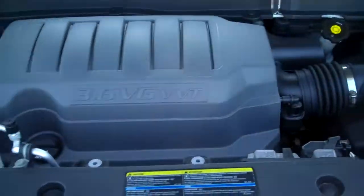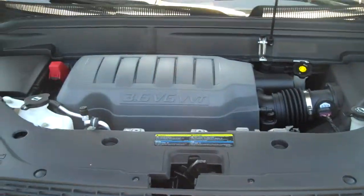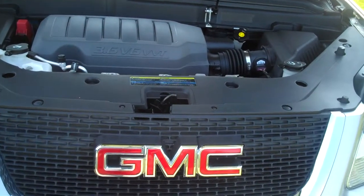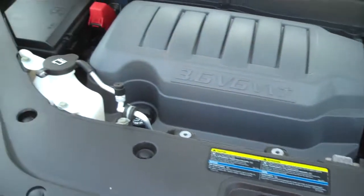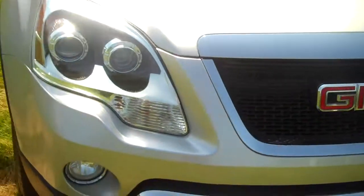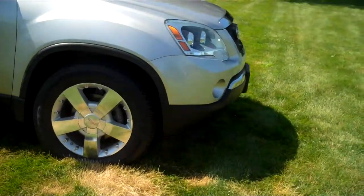It's got the 19-inch premium wheels. And I'm going to show you under the hood here. The Acadia came out in 2007. It was GM's first crossover. Under the hood here, it's a 3.6 liter V6. You get 275 horsepower. And I'm going to show you around here on the passenger side. It's nice alloy wheels.